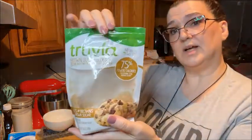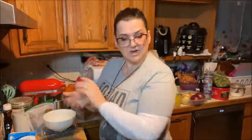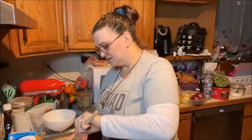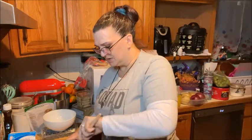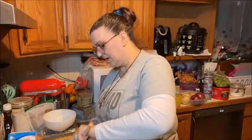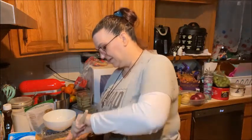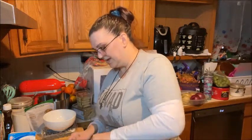This is a brown sugar blend that I got at my local grocery store. Lakanto is another brand. I think you can get that on Amazon, so that could always be an option as well. And you just want to make sure that you mix up this cream cheese and the brown sugar blend. Make sure it's all incorporated in there. This is going to be for part of the topping, so you want to make sure you mix it in good.